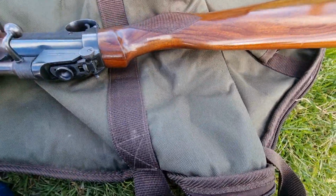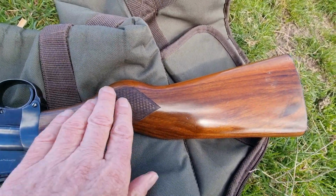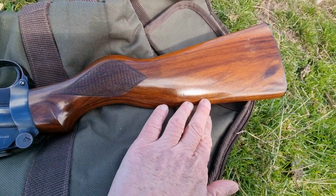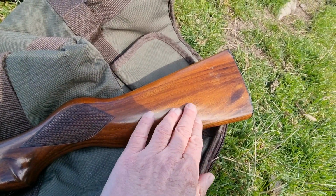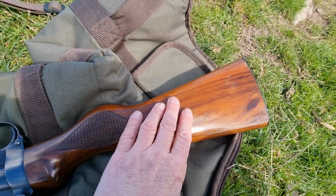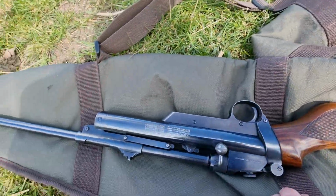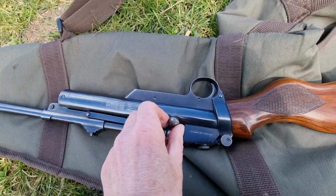Again, this one has got some nice walnut furniture on it. Nice bit of grain showing through. It looks like someone might have had a little go with lacquer on it, so I'm going to take that lacquer off and I'll just use some Tru-Oil on it, because originally it would have had an oiled finish, and it'll only improve the look of this grain, to be honest. But what a fantastic rifle. Love these things, do love them.